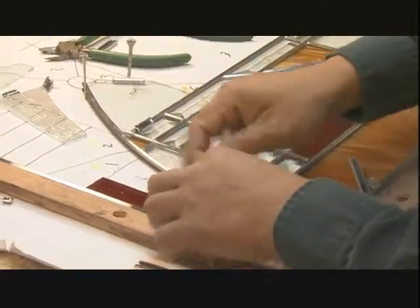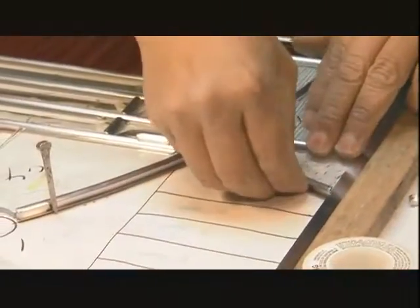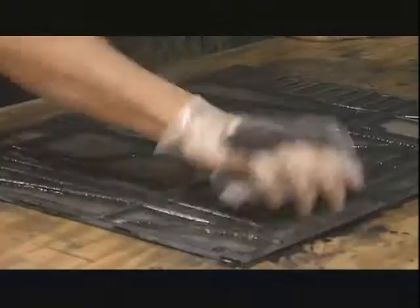The artist starts with the panel's corner and begins assembling inward. Lead's softness allows the artist to easily form a strip around each piece of glass. Solder secures the strip in place, and putty strengthens, weatherproofs, and polishes the final assembly.